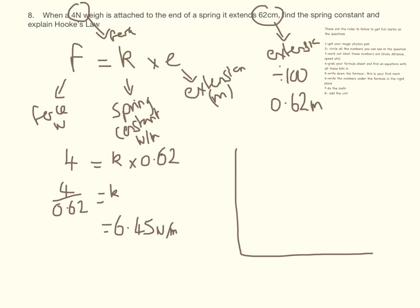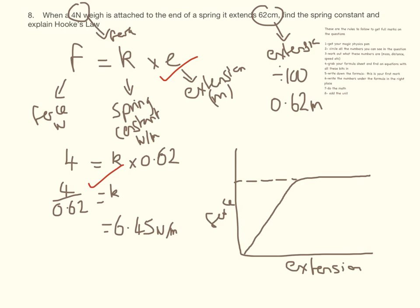Now Hooke's law says that for an elastic object it will be directly proportional up to the point where it's not. So this here is the maximum force that can be applied. This is a point past where it becomes inelastic. Up until that point, force and extension are proportional to each other. So I'll give you 1 mark for the equation, 1 mark for the working, 1 mark for the answer, 1 mark for the units as always, and then I'll give you 1 mark for explaining that this bit is directly proportional only up to a limit.